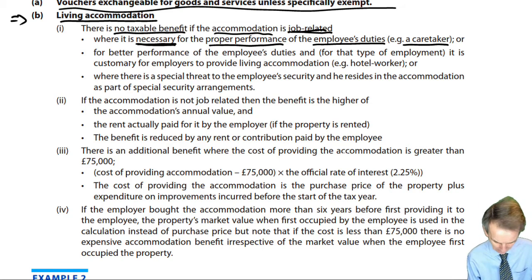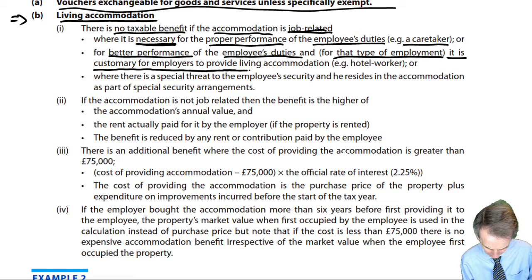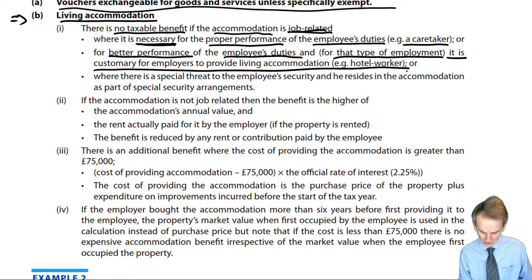It may not be necessary, but it may be for the better performance, again, of the employee's duties. And for that type of employment, it is customary for employers to provide living accommodation, for example, hotel workers. Now, not all hotel workers, but the hotel management. If you are the manager of that hotel, you again are required to be, as it were, on call 24/7. You might have a day manager, a night manager, you might have your general manager. But one or other or more of those could be required to actually live on site there. They've got a suite of rooms or whatever it is within the hotel. Now again, they're required to be there.